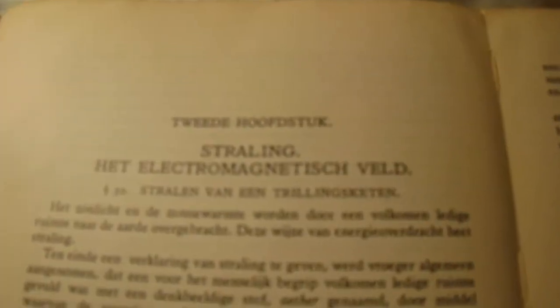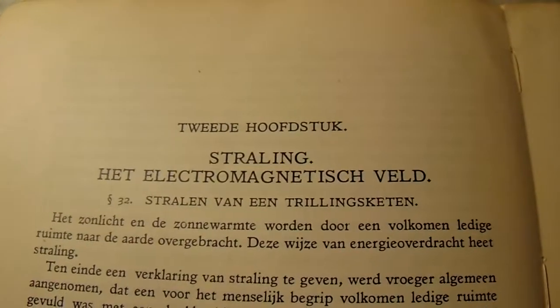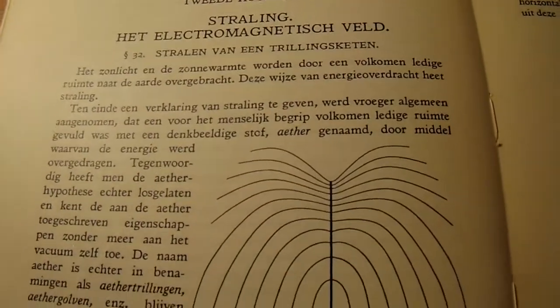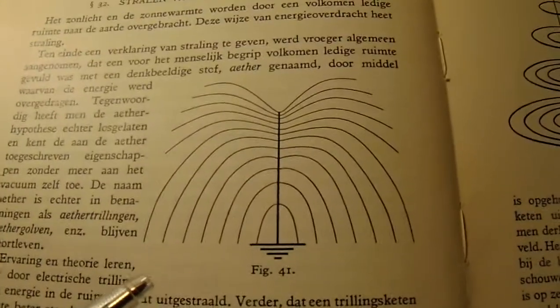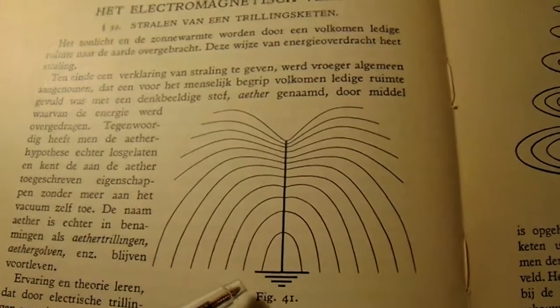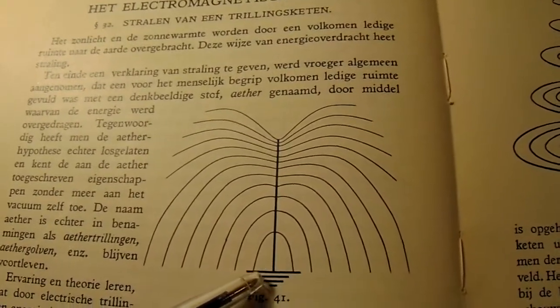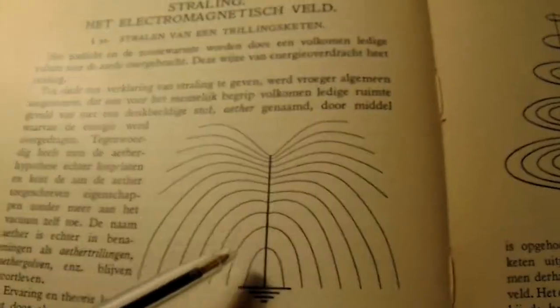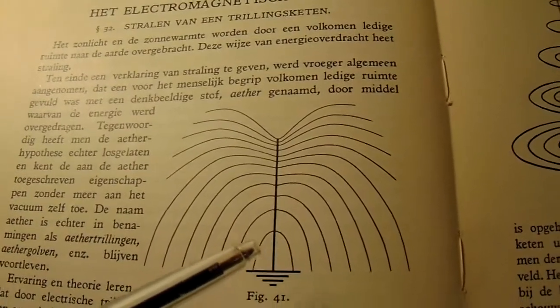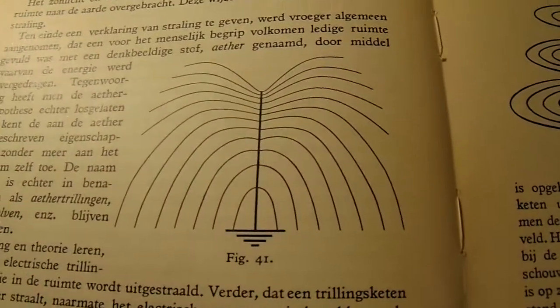And the interesting thing is that Mr. Roest describes how the electromagnetic field strays out of an antenna. And this is a kind of drawing that he gives that shows how an antenna strays out an electromagnetic field. Of course, we have to take into account the length of the antenna. That has all to do with the frequency, but this is more or less a theoretical model, and that's interesting, I think.